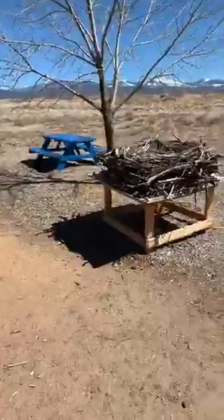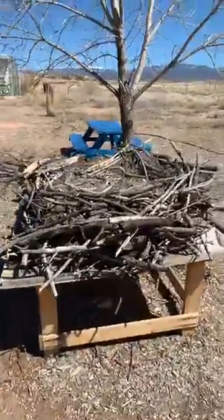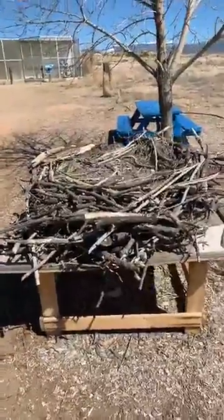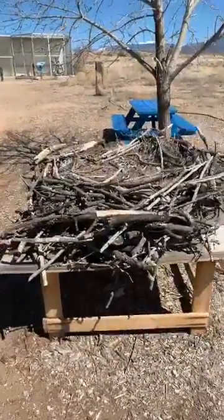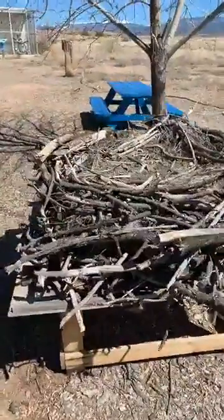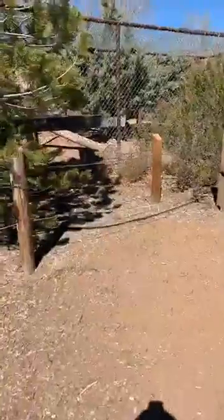Our volunteers were kind enough, two of our volunteers, to make this model of an eagle nest. It's almost life-size. Gives kids the chance to put their hands on a nest and even pull sticks out and put them back in if they want to. All right. Oh, here's little Juniper.